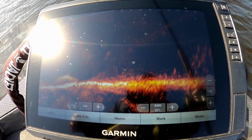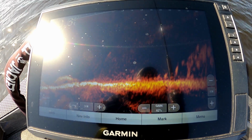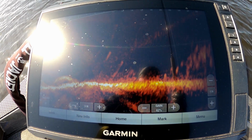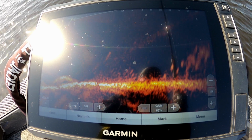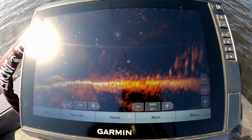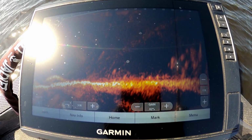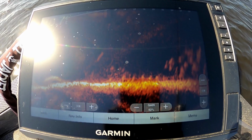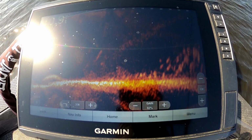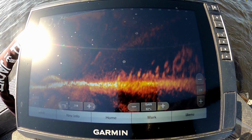I got down there right underneath that thing. There he is. I got him that time. That's a good fish too, guys. I mean, a stud crappie. You guys see those fish on there? Oh, he's a jumper.